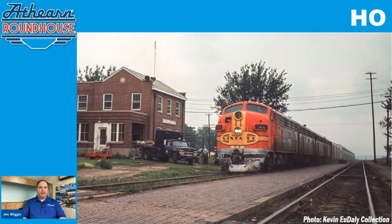Now, this classic F7 has been retooled. It was one of those things where we wanted to make some refinements and bring it into the 21st century properly. So we'll talk about some of those things, but one of those things is the ability to put in a 21 pin decoder. There's some other refinements as far as the scale authenticity of the body and just some other things that we'll discuss in detail in a moment. But first, let's talk about what's coming right now.